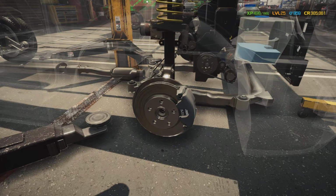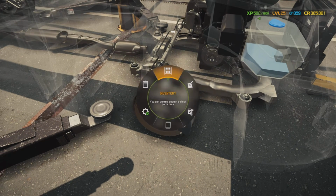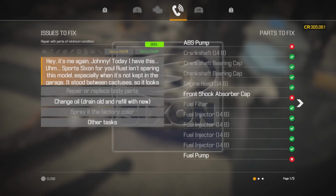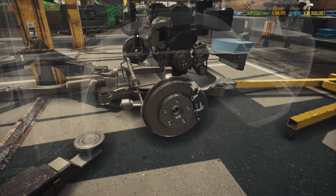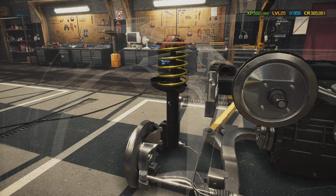What the? Oh, I guess we had to take that off too. I think. Did we have to do that? Yeah, ABS pump, front shock absorber cap. Alright, we're down to 4 parts now. Let's work our way all the way over here to the driver's side. Take out the sway bar and link A. Pull this out.